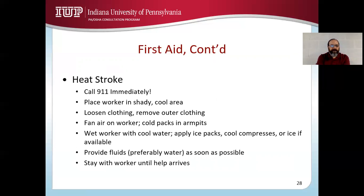For heat stroke, this is immediately dial or contact 911 using whatever your communications policy has determined. Worker needs to be put in a cool, shady area, loosen clothing, remove outer clothing, provide a fan or even just a hand fan if need be, cold packs in armpits, wet the worker down, cool compresses, provide fluids, and stay with the worker, obviously, until advanced help has arrived. But again, it's a medical emergency, and it's something that you can't waste any time with.